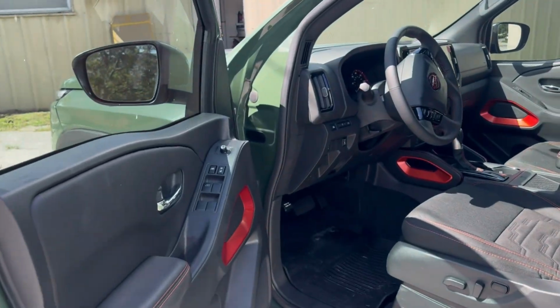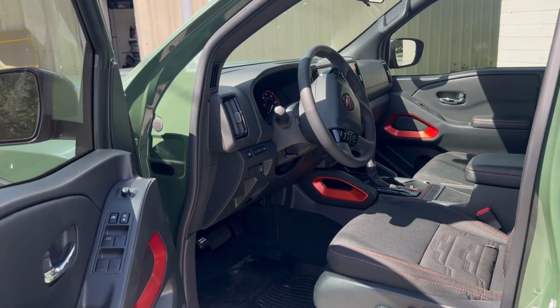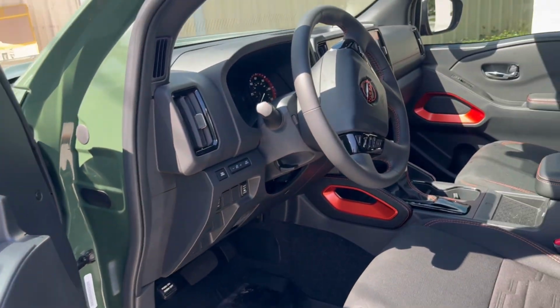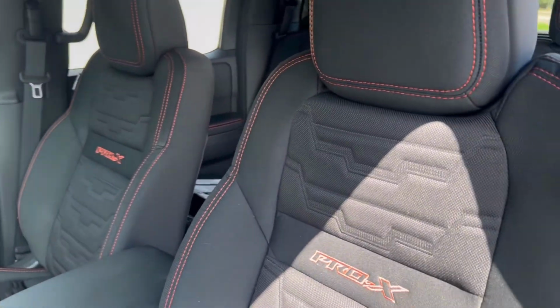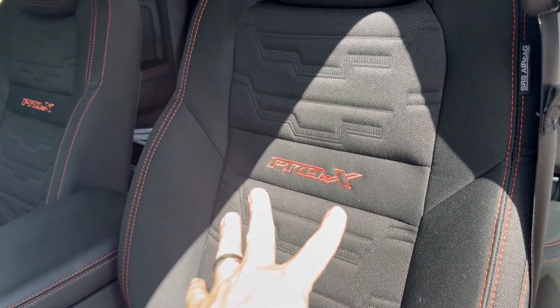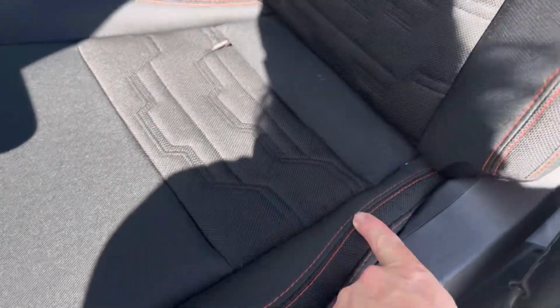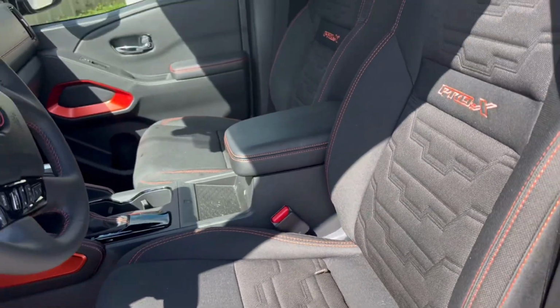But the interior, and this is kind of the theme across the board, it's that lava red. It's almost like an orange around a lot of the things in here. You've got stitching in here. You've got the Pro-X, which would have Pro 4X stitching on it if it was the Pro 4X. And you've got the lava red stitching down here. And these seats are amazing.